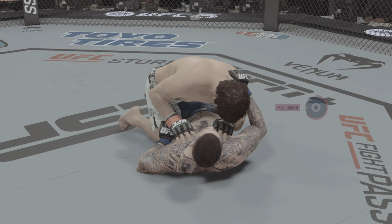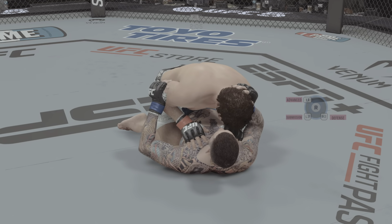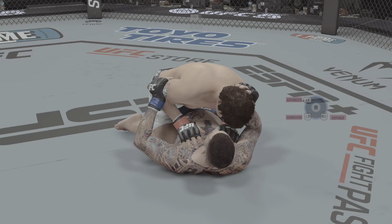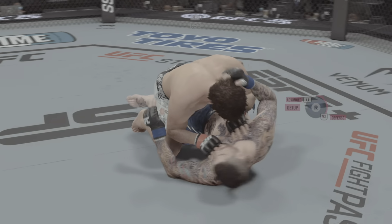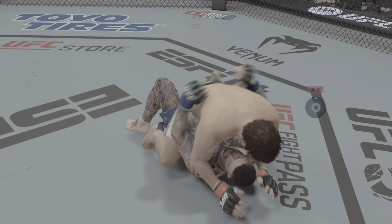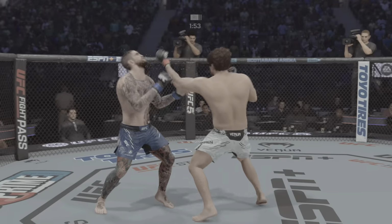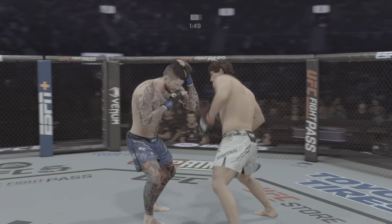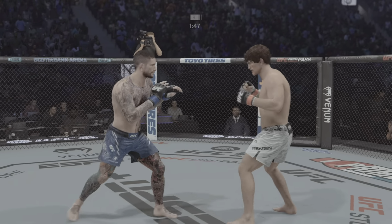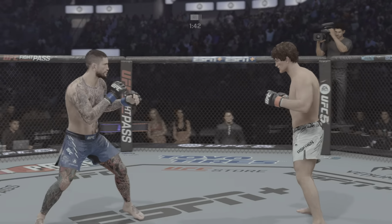Side control. Working out of the half guard here. Fighter trying to pass here, ooh, but gets denied. Gets denied. Great job, great recognition of seeing what your opponent was trying to do. Certainly showing off some good hands here tonight. Oh, big elbow. Oh, nice. Keep those hands high.